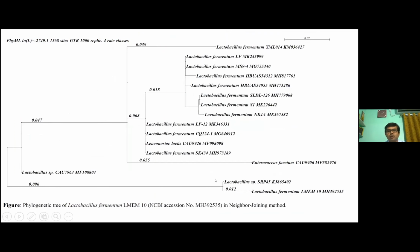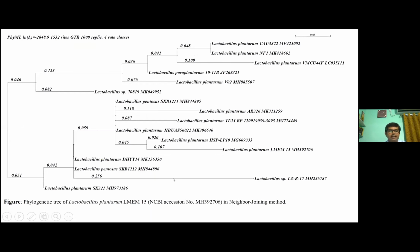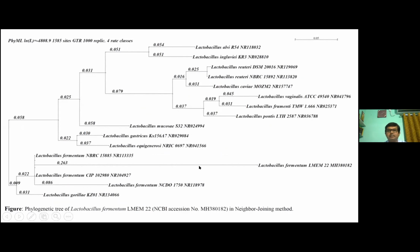As examples of the many we have isolated, here presented is Lactobacillus fermentum, and this is the phylogenetic tree of an isolated bacteria. Thereafter, Lactobacillus plantarum. This is a cord isolate also. And the third one represented here, the match is Lactobacillus fermentum. And our isolates are Lactobacillus fermentum also, which are designated as LMEM 10, LMEM 15, and LMEM 22 isolates. And within the brackets, the NCBI numbers are recorded.